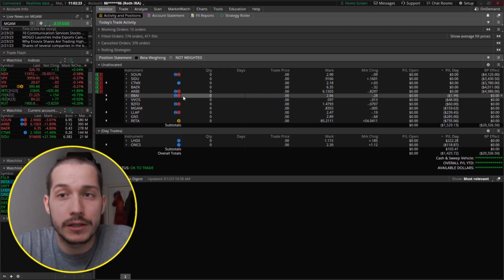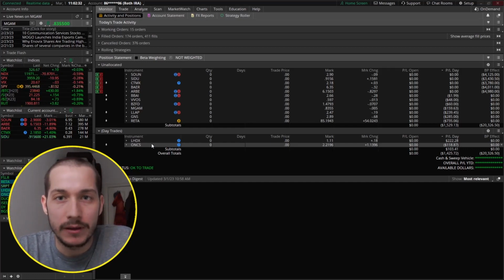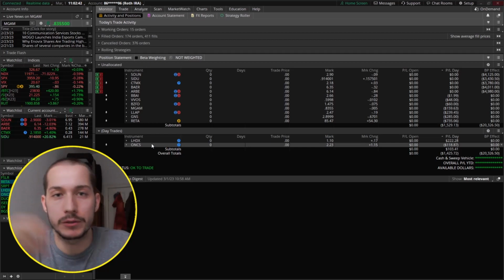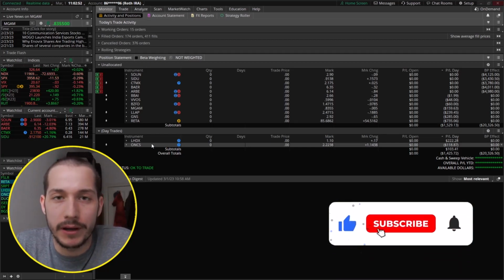So in the two trades you're about to see, LHDX and ONCS, you'll see how I reduce my risk by being a little bit more scalpy, just taking some quick profits just to get back green on the day, so I can put a little bit of buffer between me and that red state of mind, that red streak I've been on. Hope you guys enjoyed.